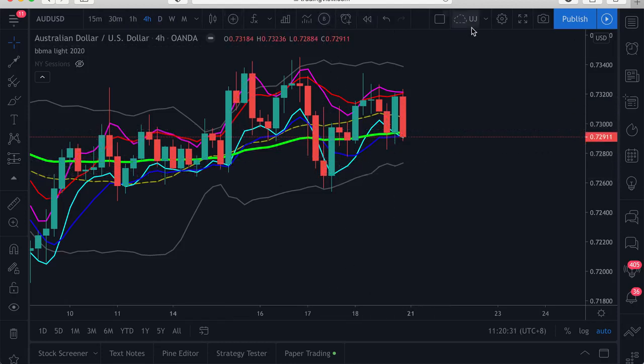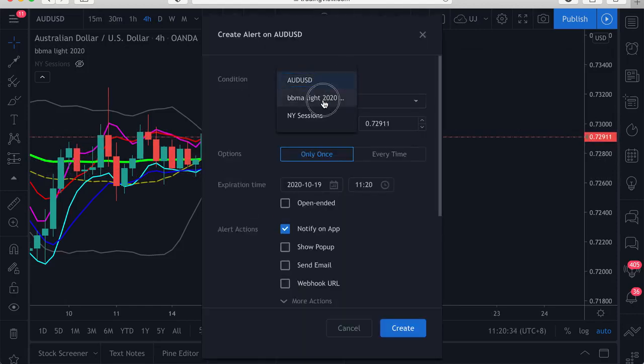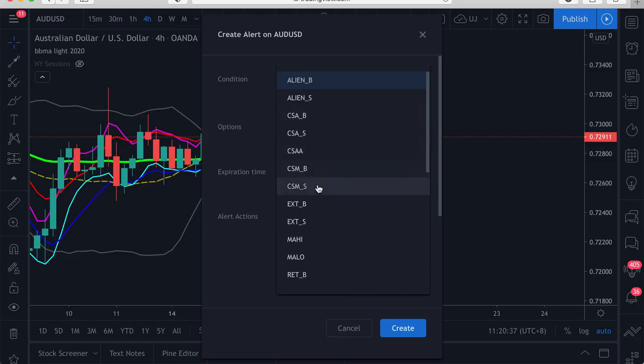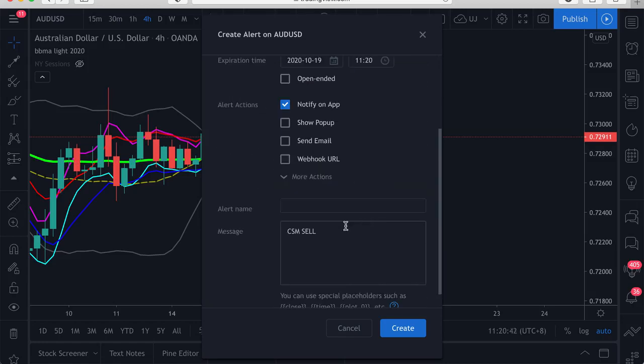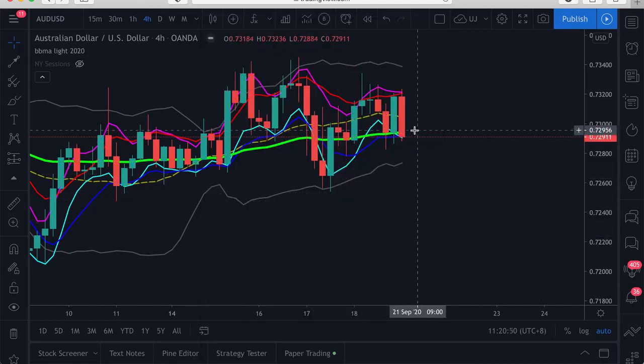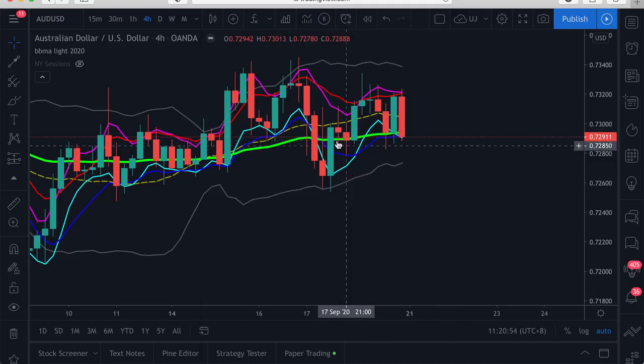So what we're going to do is set alert CSM sell at H4, and make sure it closes below the EMA 50 as well, because EMA 50 is here. Okay, so that's it for AUDUSD.